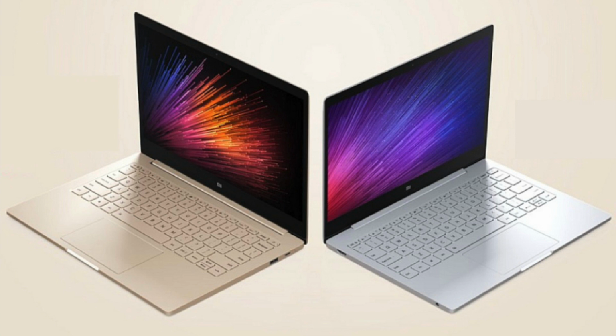Now when it comes to availability, the Xiaomi Mi Notebook Airs will be available August 2nd in China, but no release date plans have been announced for the global markets. I expect that if it does really well, it will open up. We'll wait and see.